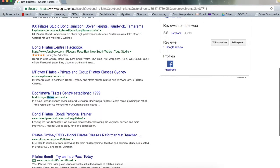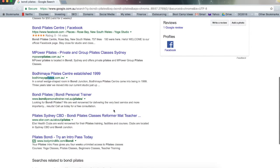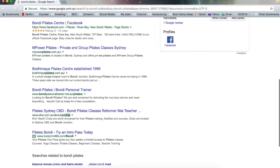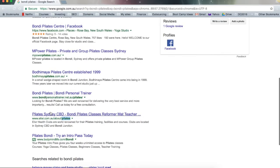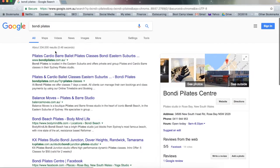This is actually going to be one of my test sites. Didn't realise it was on the first page, but I'm going to go into that a little bit later on. And then here, they've got Pilates in the URL, but they don't have it in the domain name. So as you can see, there's definitely an advantage of having your keywords in your domain name.